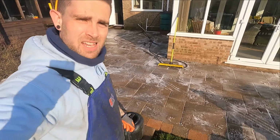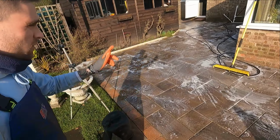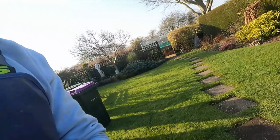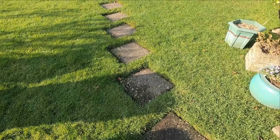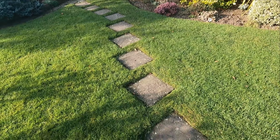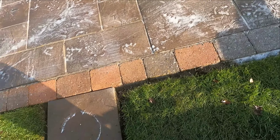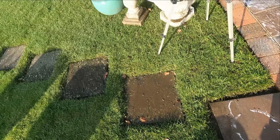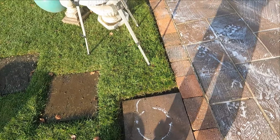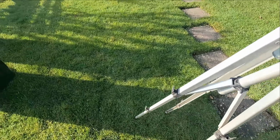Okay, so chemical is on. It's been on for about 20 minutes or so. Just started the machine back up because we are going to do these little walkway slabs that come all the way down here. Be a shame to just leave those when they could be so nice. So I've just done this one on the front, just underneath where I'm storing the chemical. Looks a bit better compared to these ones. So we'll get those rinsed down now, and then we'll rinse the chemical off. We'll call this one a good one.